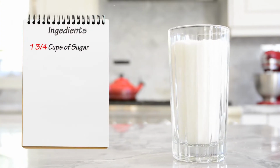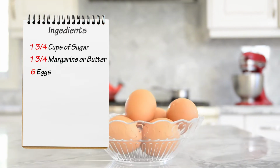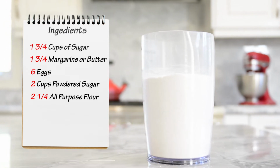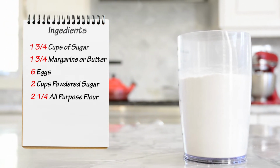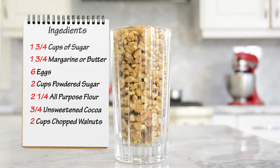Let's start by having a look at the ingredients we'll need for this recipe. For this recipe, you'll need 1 3/4 cups of sugar, 1 3/4 cups of butter, 6 eggs, 2 cups of powdered sugar, 2 1/4 cups of Pillsbury all-purpose flour or unbleached flour, 3/4 cups of unsweetened cacao, and 2 cups of chopped walnuts. Now let's get right into the baking.